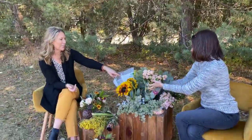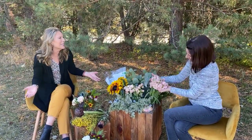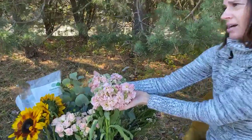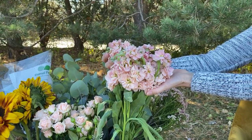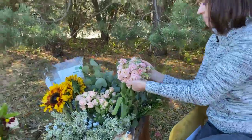And then you've got the stock next to you too, Chris, and we have to talk about the stock. We don't mention stock because we feel like, oh, it's basic, but actually it's not. It is a staple, but it's one of my favorites. Mine too. The spicy smell and the way it adds that fluffy texture into an arrangement. It comes in several colors. I grabbed the peach just because I like that peach color.